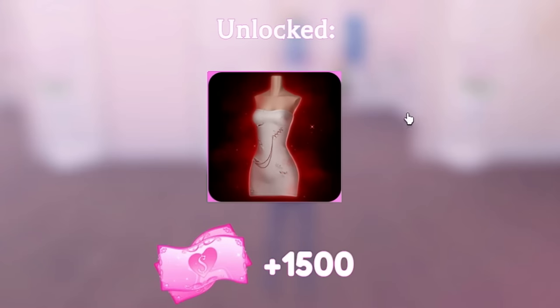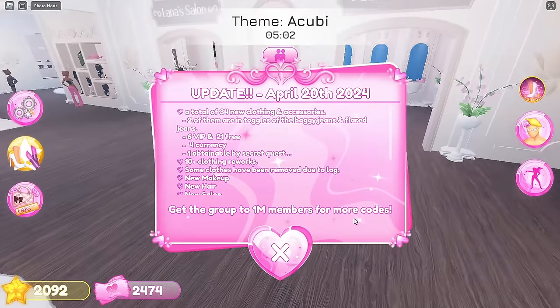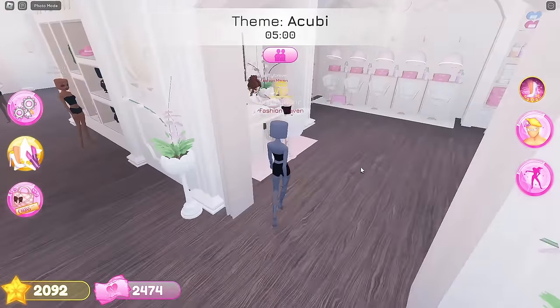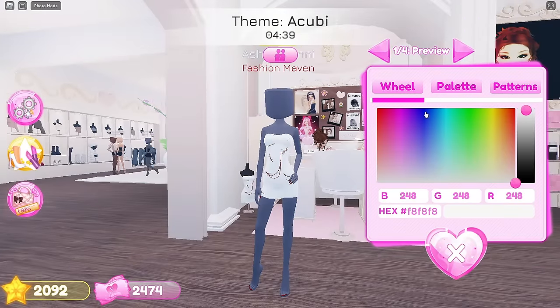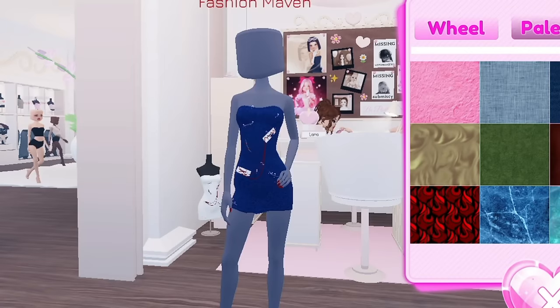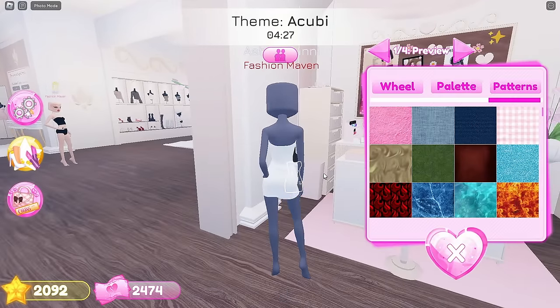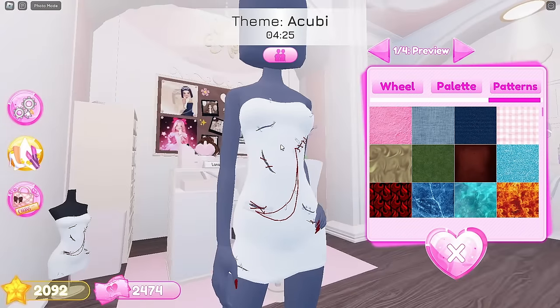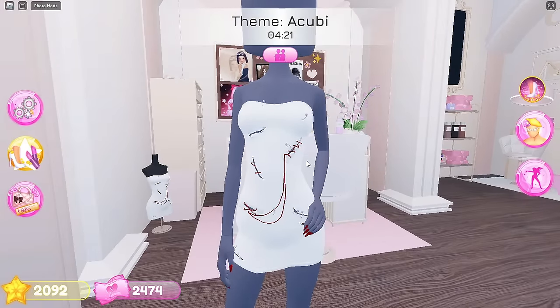Oh my gosh, guys. I unlocked this new dress and I got $1,500. Oh my gosh. Why was that so scary? I'll never be the same. What I need to do is try this dress on. This is too scary. I'm just gonna put on the default colors. Oh my gosh. Are these stitches and pins and blood? And well, I think it's just red thread, but still.